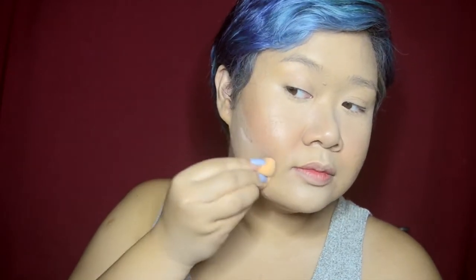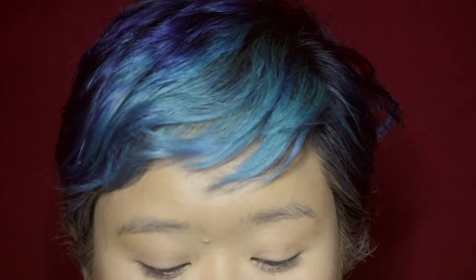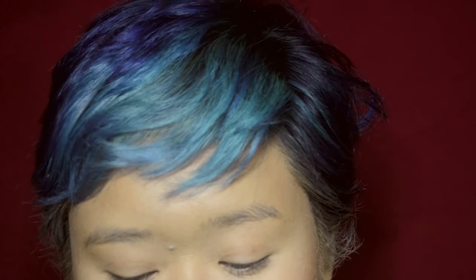So I'm gonna go ahead and move on to my eyebrows. I'm gonna zoom in so that you guys can see what I'm doing. Alright, so now we're closer than comfort. Well, at least you can just see half of my face. I look crazy. Anyway, we're gonna do my eyebrows now.